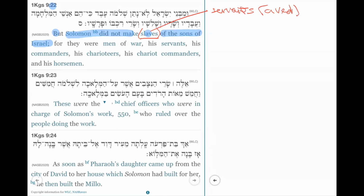Now, I don't quite like the word slaves, but the NASB uses that, so we'll leave it there. It's not wrong, but it's not in the modern day concept of slaves. Slavery is not quite the same as in the 18th and 19th century. The sons of Israel, on the other hand, were used as men of war. They are to defend Israel. So they are men of war. And they are called also his servants.